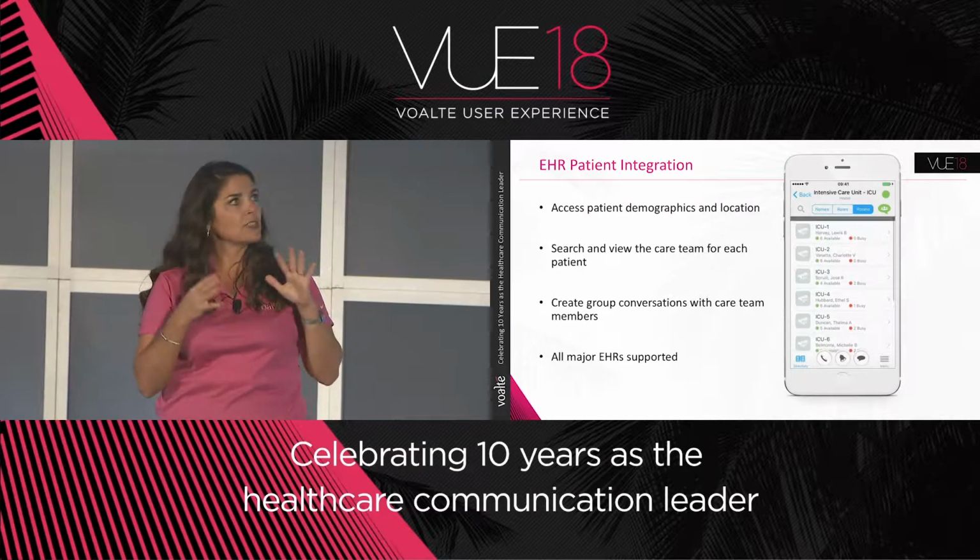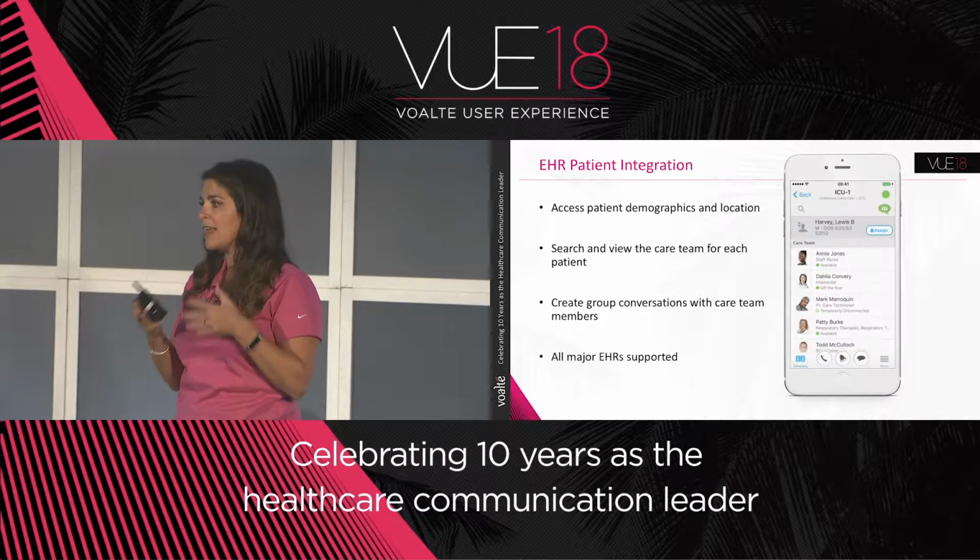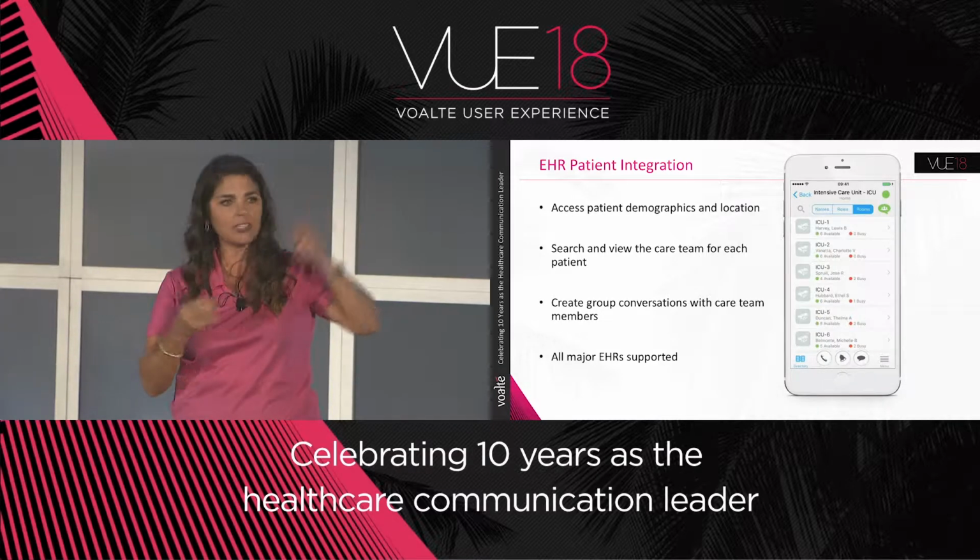So as you see here, I'm going to do a quick overview for those of you who have not seen a patient integration. Has anybody not seen what the patient integration looks like?